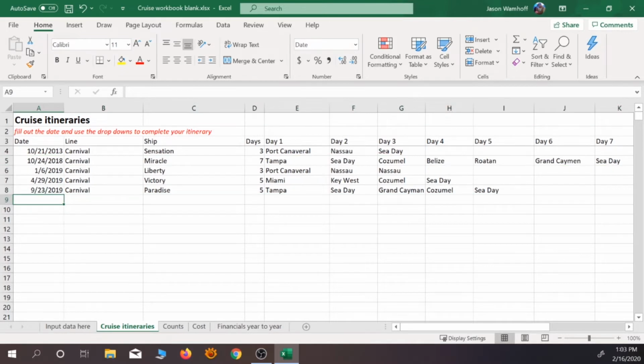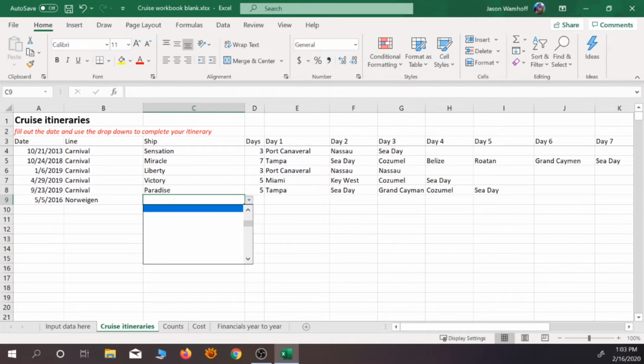Let's say on Cinco de Mayo 2016, we went on Norwegian Sun. I don't have the Sun in here. I have the Joy. Okay. I can put the Sun in there, and then it just adds it to the drop down.